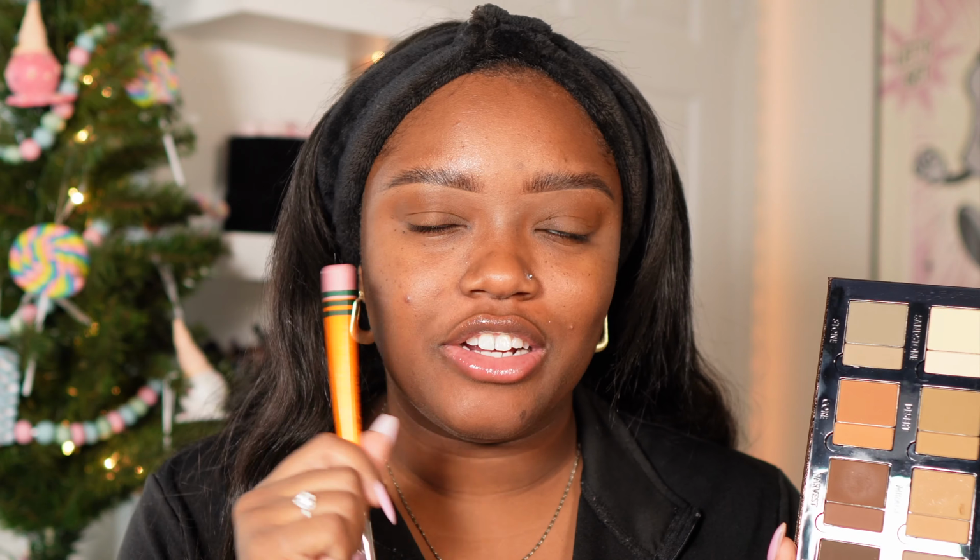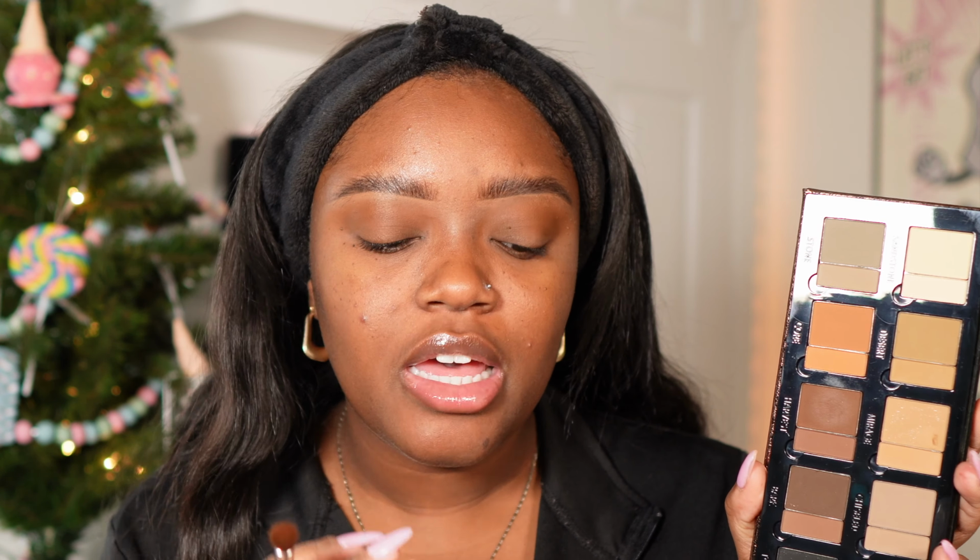So if you're in a rush, I don't know if you're going to want to take the time to build up 8 layers to get this shade to show up. Of course, you can go into one of these deeper shades to add a little bit more depth. But for me, I wanted to stick with this shade because I liked the undertone of it.